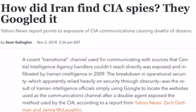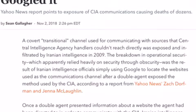How did Iran find CIA spies? They Googled it. A Yahoo News report points to the exposure of CIA communications causing the deaths of dozens. November the 2nd. A covert transitional channel used for communicating with sources that Central Intelligence Agency handlers couldn't reach directly was exposed and infiltrated by Iranian intelligence in 2009.